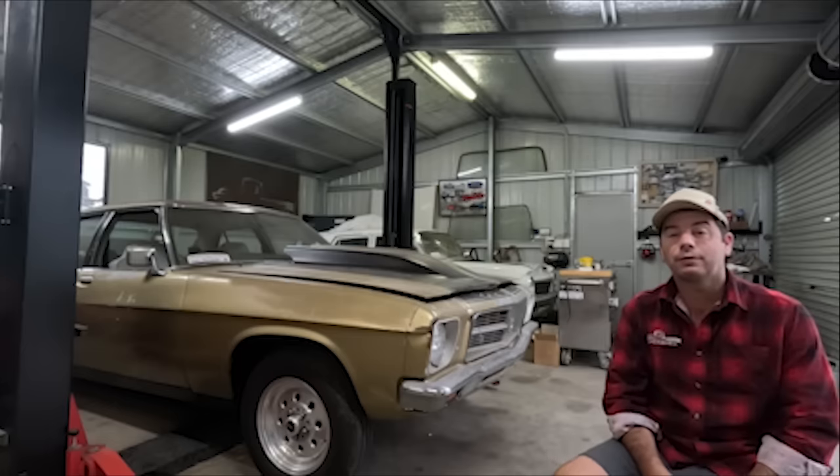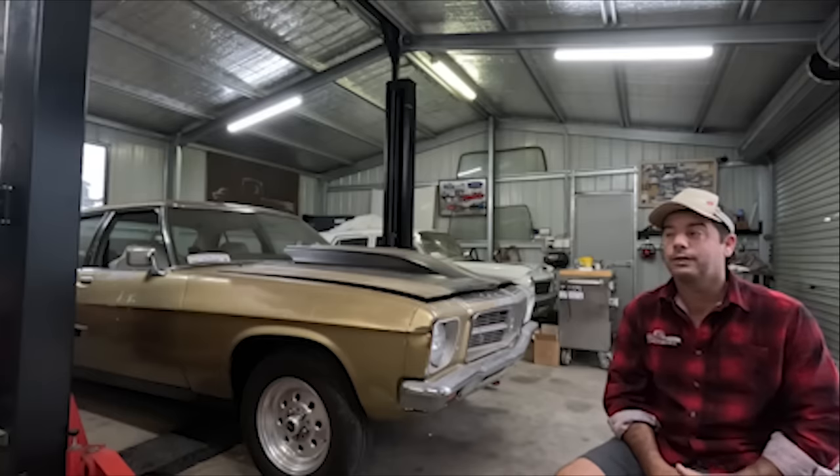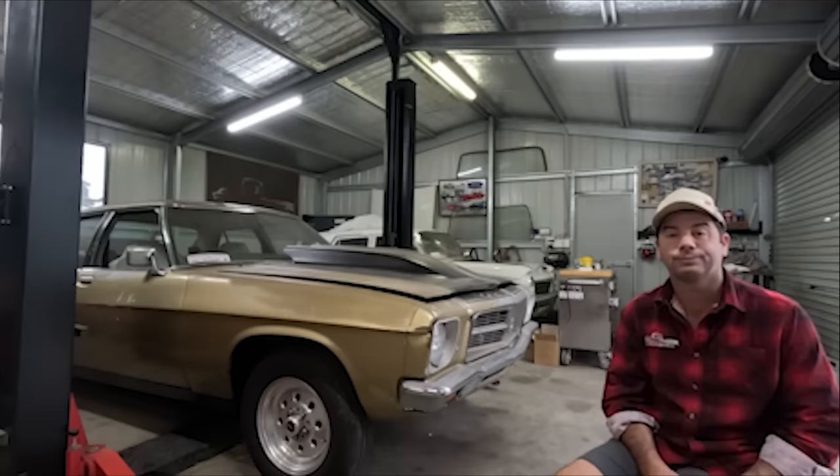Anyone after a change in life, you could buy the place and literally just sell cars, just advertise one car at a time. And like I said, the best bit is they're all for sale. Everything you just saw is for sale.